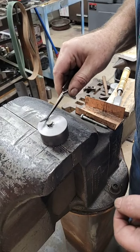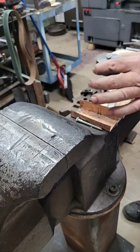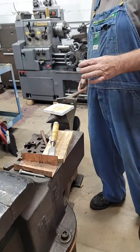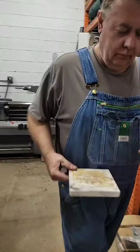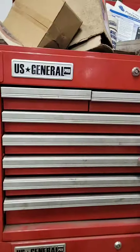Single, probably get this in one press. Let's do it. Thank you for letting me use your anvil. No problem. Put the chisel away? I did not. I got it. That'd be fancy.